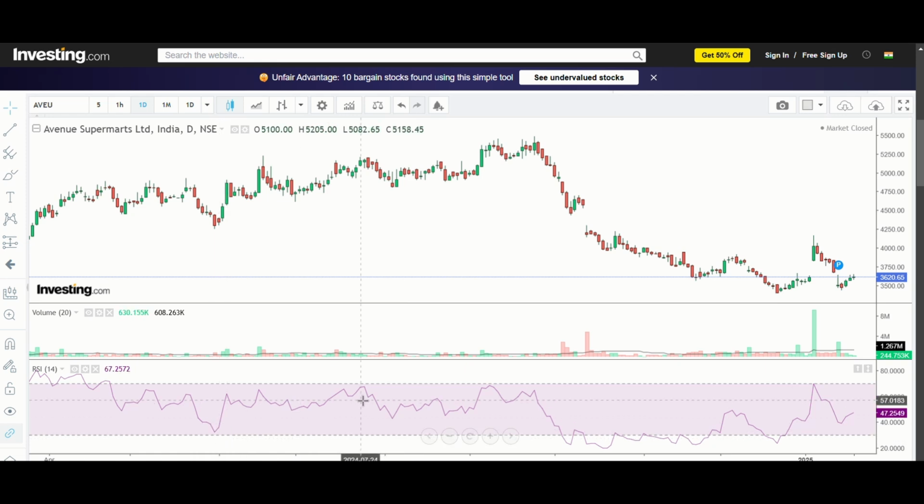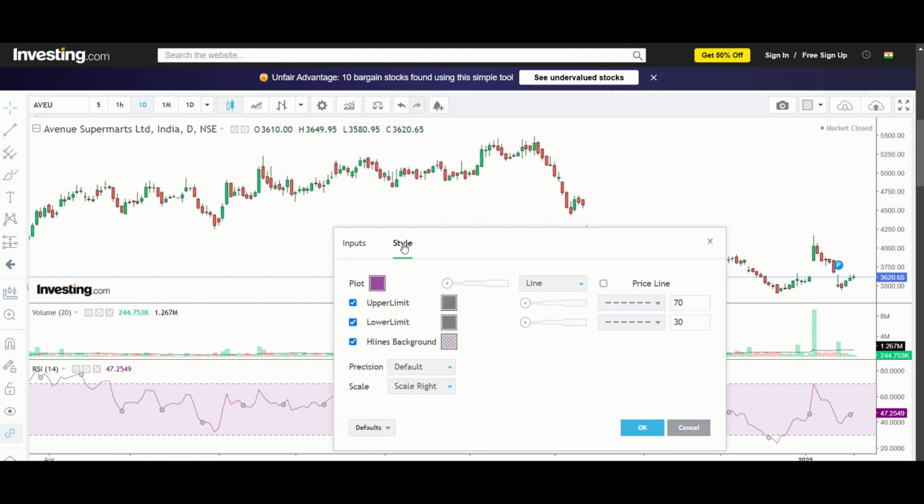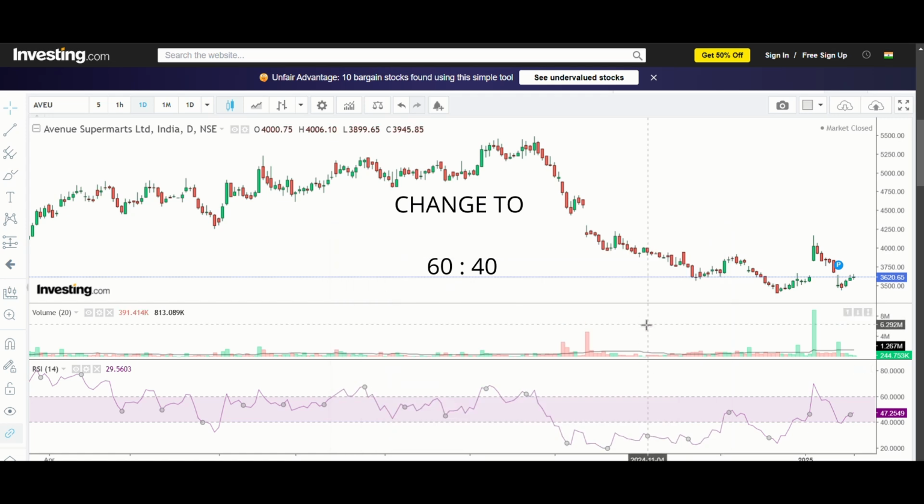Even I was using RSI, but the traditional RSI does not work. That is the time when I followed my mentor, and many of the traders actually use it. So we'll change the settings for RSI. If you click over here, you'll be able to see the length. We'll keep it as 14 as it is, but the limits we will change from 70 to 60, and from 30 to 40. Okay, and we'll click on OK. So you'll see that here it has changed to 60 and here it is 40 now.